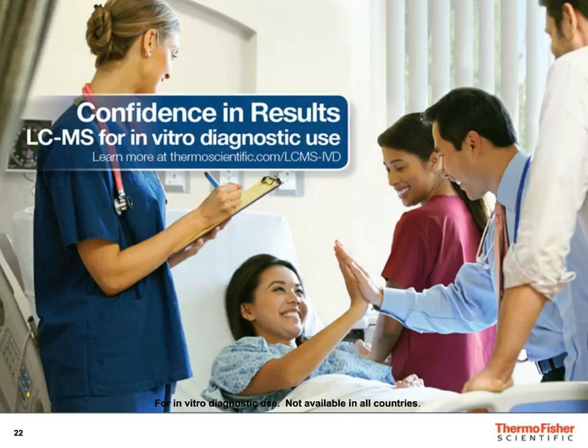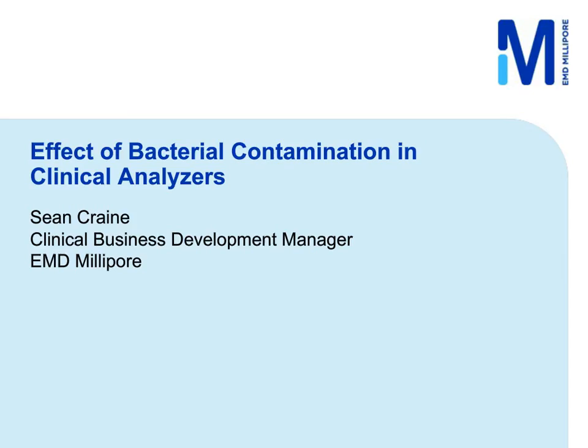Today I'd like to discuss the effects of bacterial contamination on an automated clinical chemistry analyzer and the prevention of such contamination.